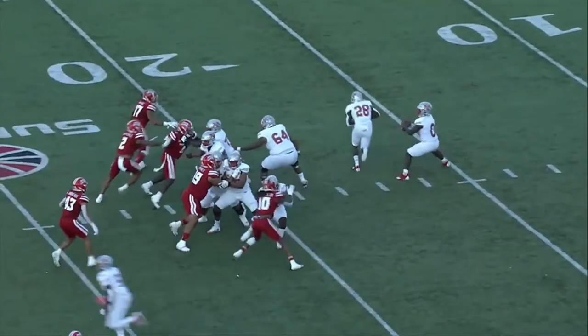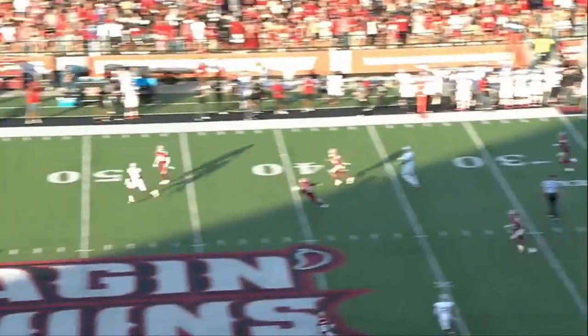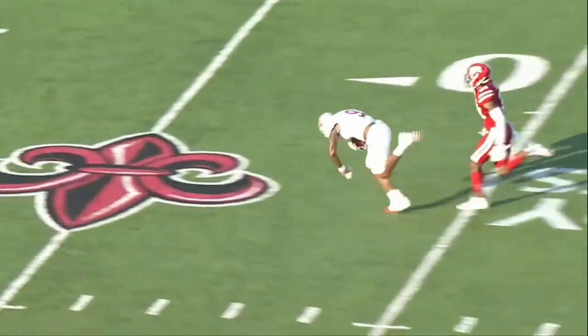Frank. Scott, the senior, well-traveled, but his talents are there. And this is a deep ball. It's going to be complete.